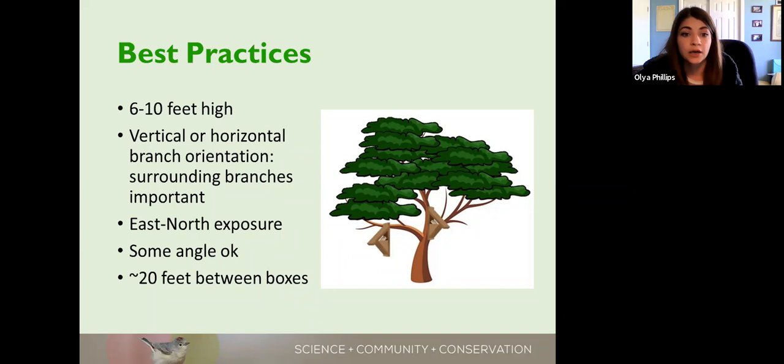I've noticed that if the nest box is a little bit tilted, then the Lucy's warblers will build up that side a little bit with their nest to make sure that it creates a nice horizontal cup and nothing rolls out. If you have a few trees you want to install nest boxes, make sure to space them about 20 feet. This is what we found works best in yards.